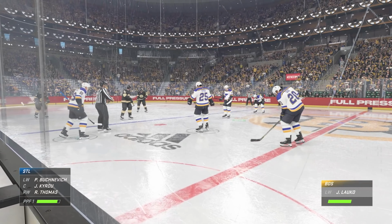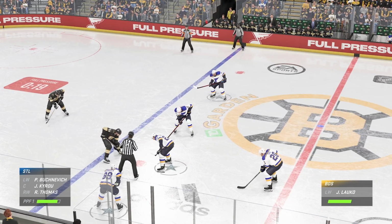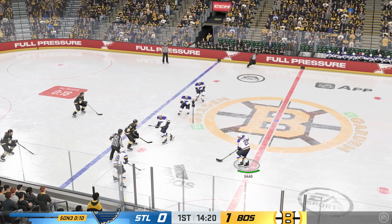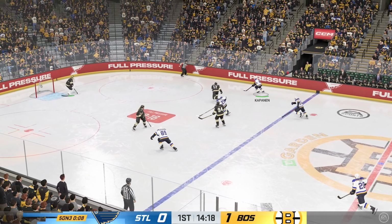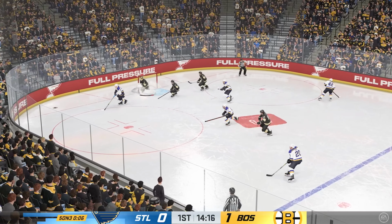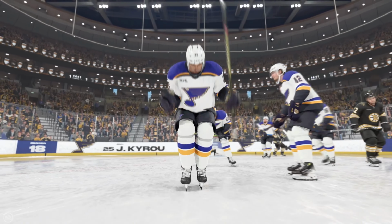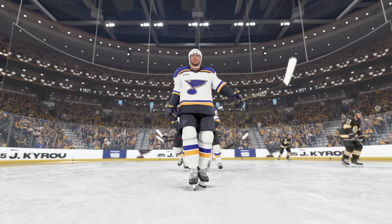Special teams so important. Can they capitalize on this power play here with a face-off? The Blues win the draw here in the neutral zone. Fires it on net, and that goes off course wide. There's so many moving parts. He scores! And look who's at it again as the points continue to pile up.